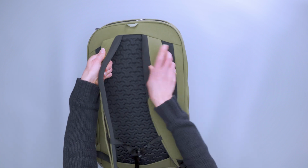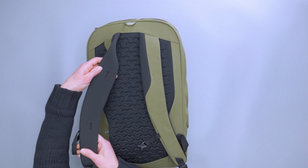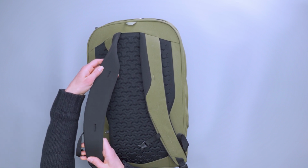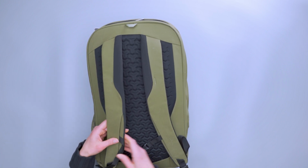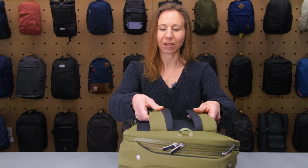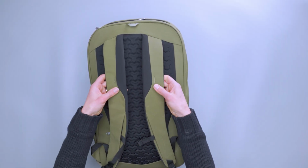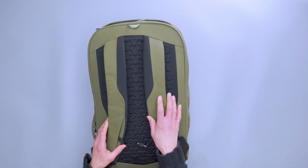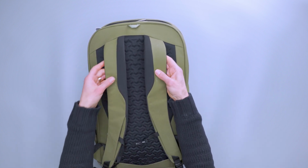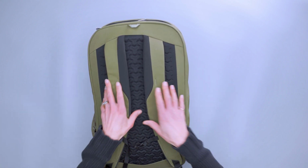But the spandex type material is also on the back of the shoulder straps, which makes them slide very easily onto our shoulder. It's really great, comfortable to carry around. It's padded, but not too padded, so they're not stiff. They are very comfortable to just swing on a shoulder or carry around for a long period of time.